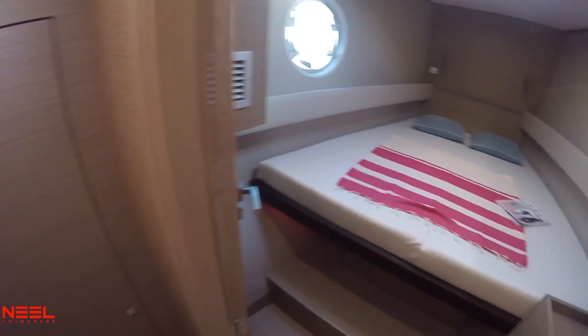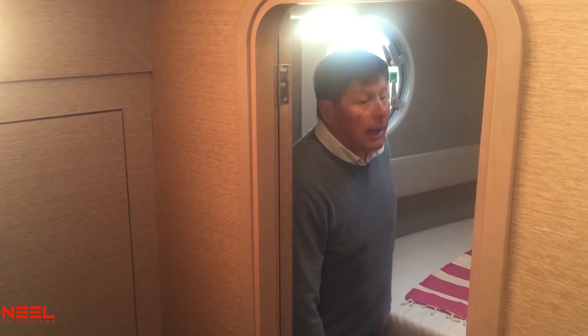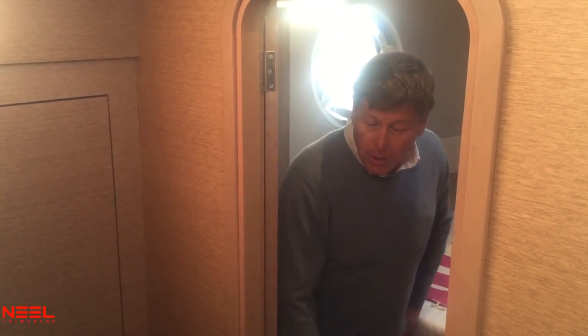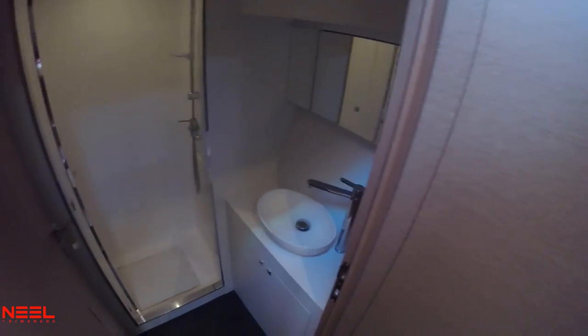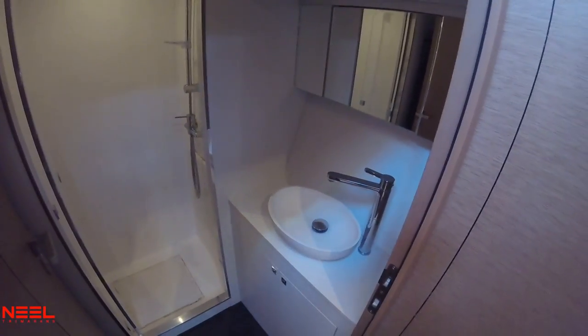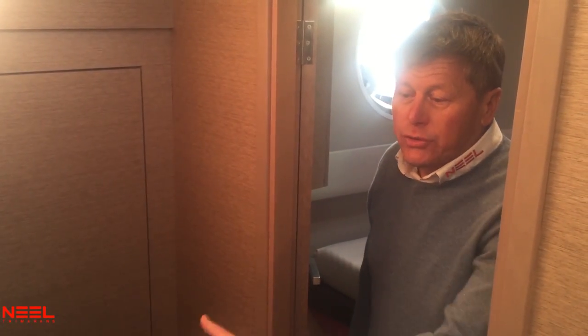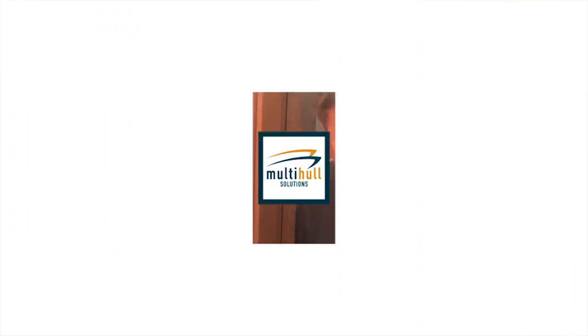Visiting here the forward bow cabin, again we've got a wide king size bed, and this cabin benefits from this shower and head compartment. And this bathroom here is separated from the cabin, so this compartment can be used for guests as a day head, and visitors or friends don't have to go into one cabin to come in here.